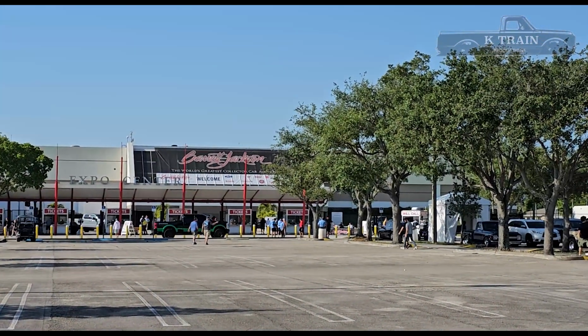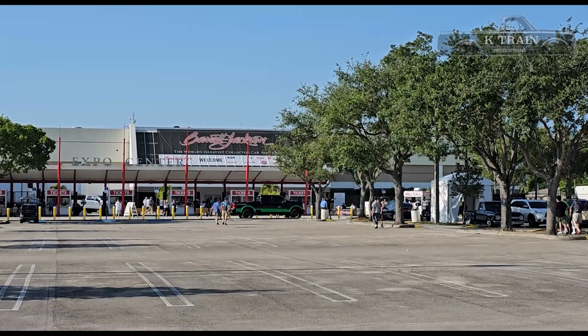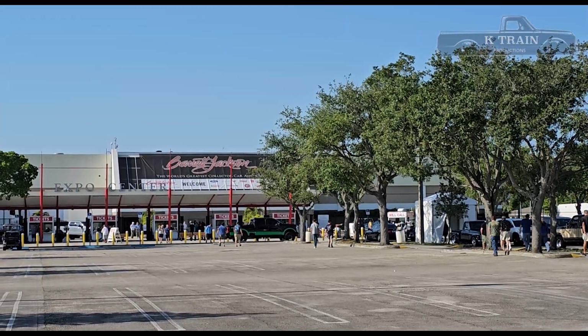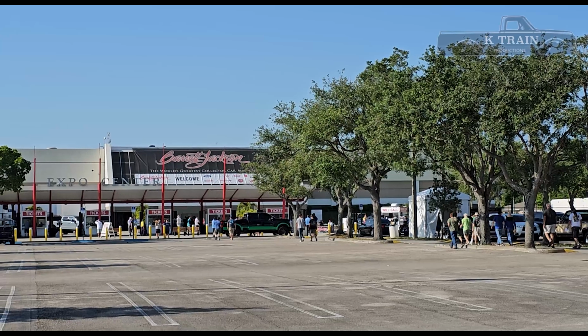Welcome to Barrett-Jackson 2024 West Palm Beach. Today's the big day, Saturday. I'm going to try to conserve as much battery as possible to show you as many things as possible. So let's go inside and check things out.